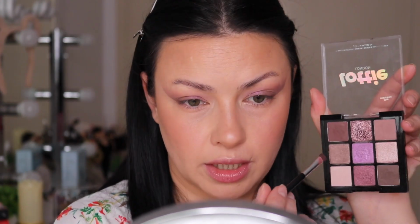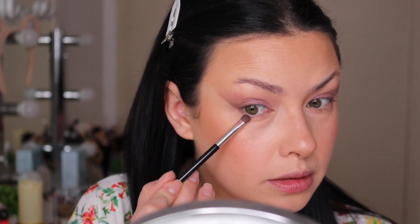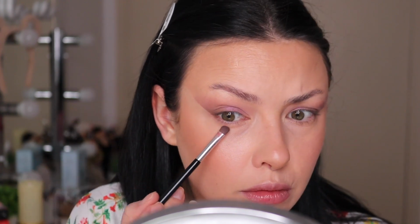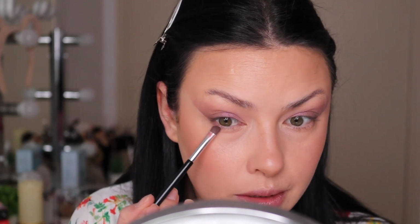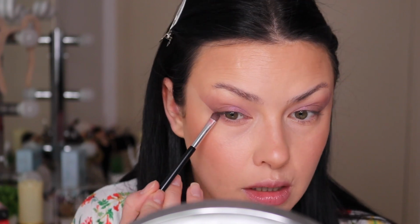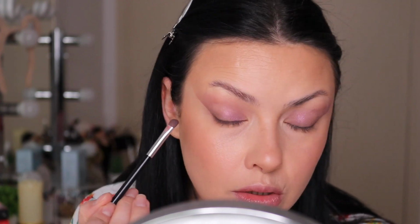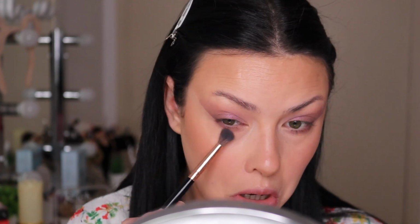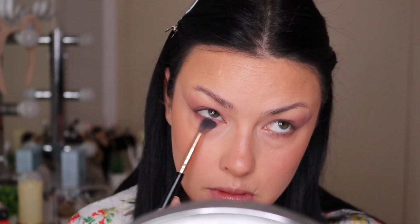Okay, for my bottom lash line, I'm starting with this shade right here, just a little bit, and I'm going to connect the line with this line, you know. Wow, makes sense. Totally. Then I'm going to take the fluffy brush and very carefully blend this out. This eye is still watery.